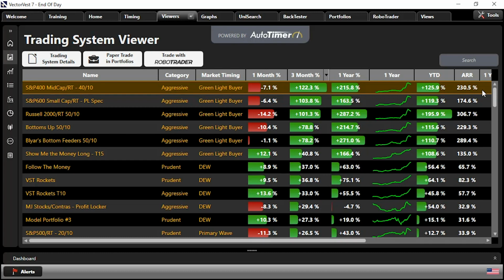But right at the top of the list, we see our best performing trading system, S&P 400 Midcap divided by RT, a bottom fishing approach for S&P 400 Midcap stocks. This particular search is the best performer on a 3-month basis and even has a very respectable 1-year percentage. But over the last month, it's actually pulled back 7%.